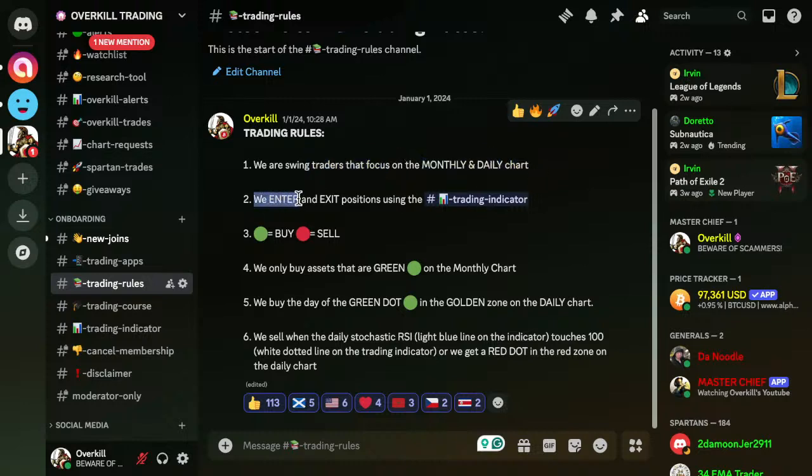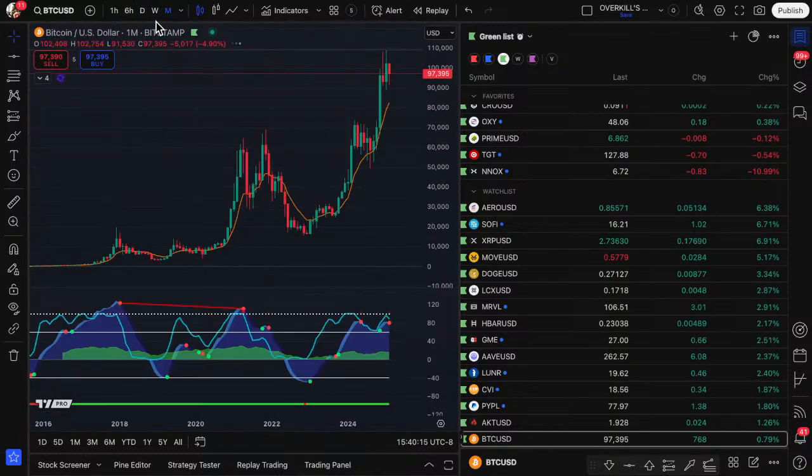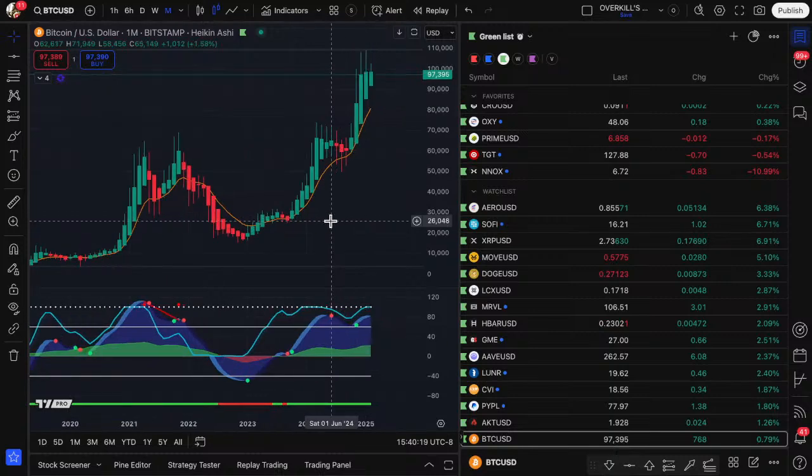So rule number 2 is that we enter and exit our positions using the trading indicator. The green dot means buy and the red dot means sell. So what we want to do is look for names that are green on the monthly chart. The reason we like the green on the monthly chart is because it tells us which direction we are heading from a macro perspective.